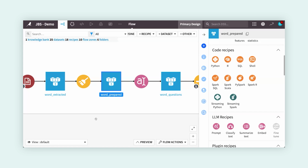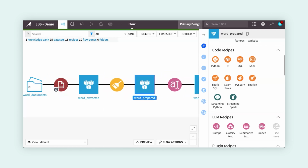However, we did a lot more prompt engineering, and we found that the LLM worked great if we first packaged up the data as a JSON dictionary. So here we're seeing that we extracted our text from the original Word documents, and then we used a prepare recipe in order to nest the data as a JSON dictionary.